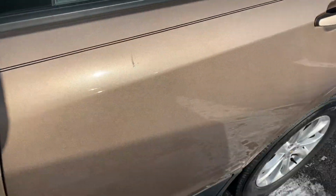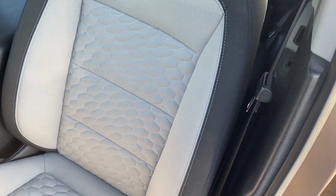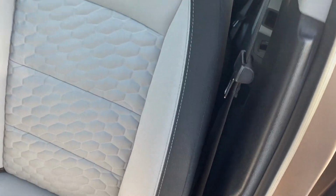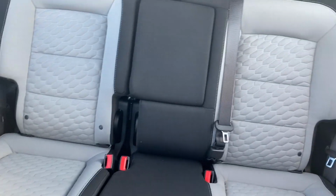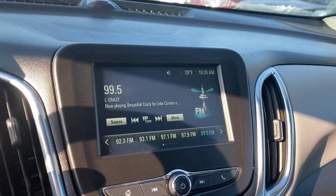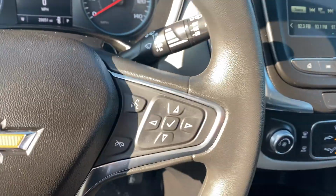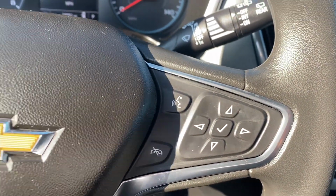Now, when we get inside this vehicle, you can see that we do have our half gray, half jet black with a white lining interior throughout the entire vehicle. When it comes to the front, we have our brand new Chevy MyLink radio, your standard push to talk, and cruise control.